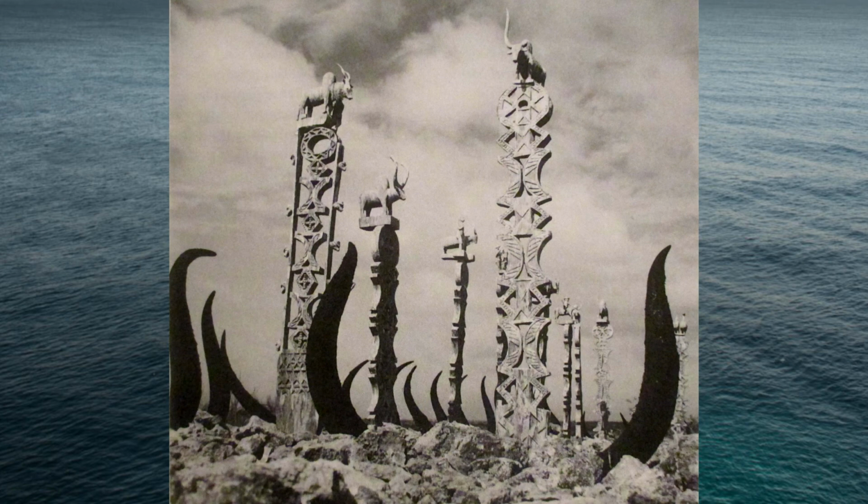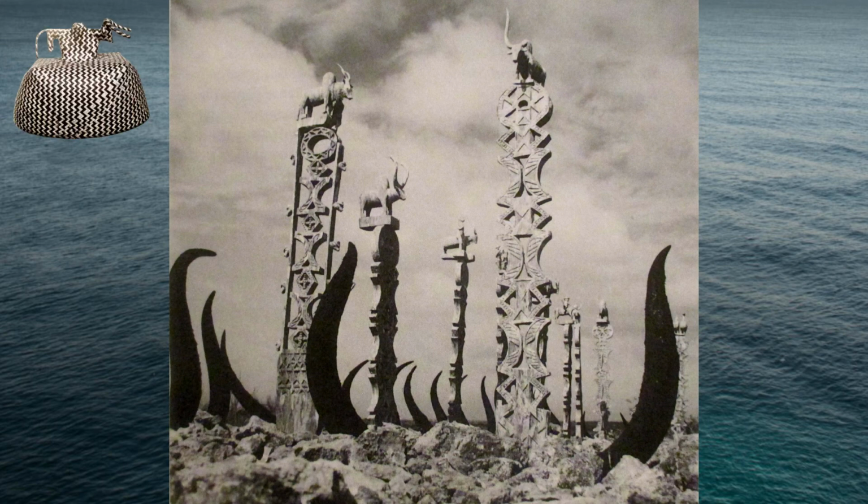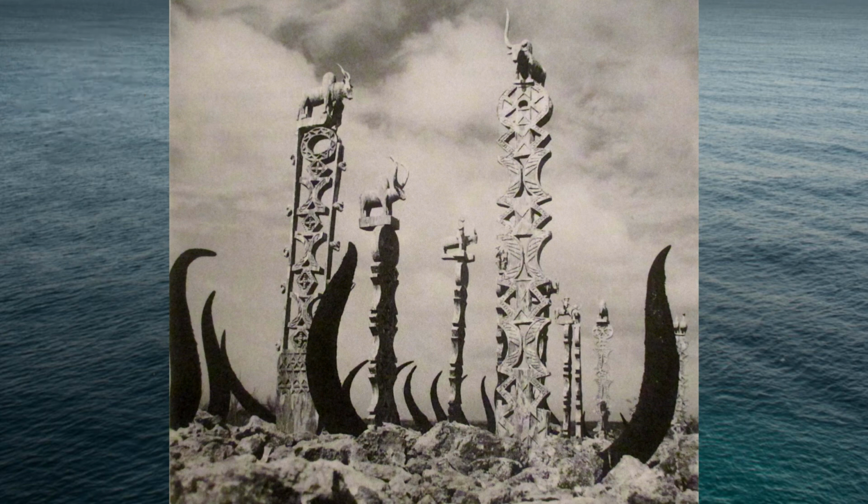Look at the ground. When I first saw this, my reaction was, what are those things? They look like tentacles. Did Madagascar release the Kraken? What's going on here? Well, let's recall what we said at the start of this video when we talked about the Zebu Hat. And yes, I'm talking about the same cow hat again. Remember when I said that the horns of the cattle were purposely manipulated to grow into particular shapes? Those are in fact what we are looking at now. These are the horns of the sacrificed zebu.